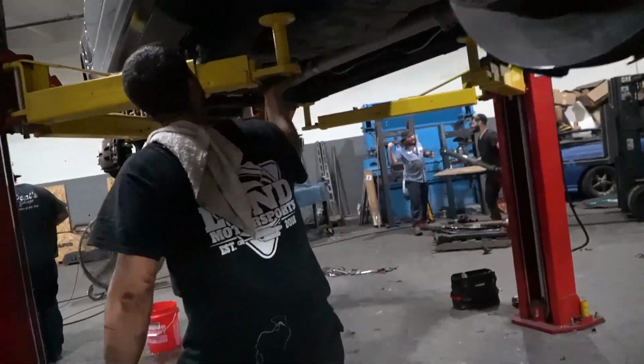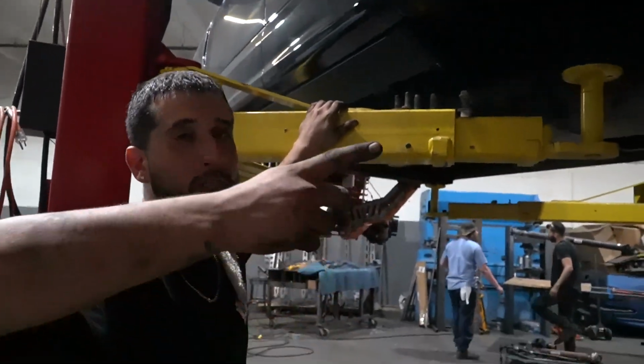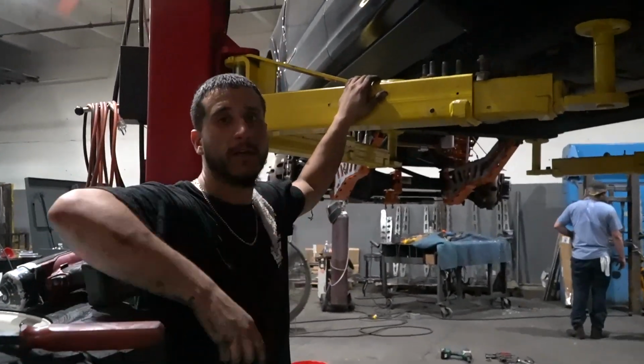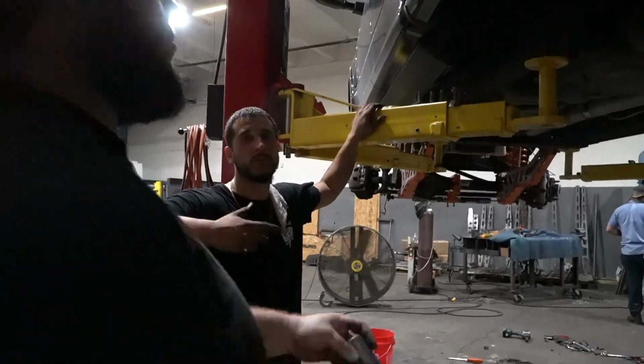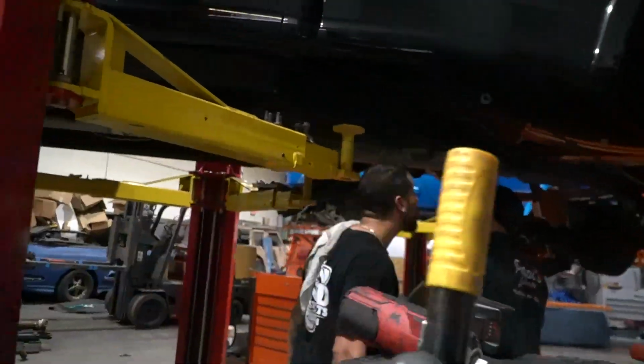Dude, what we got going on here, man? We got the leaf pack in already, dude. Joey put the leaf pack together while I was working on the front radius arm, so the truck's almost done. We still got a little bit of work, but it's almost done. It's looking nice.